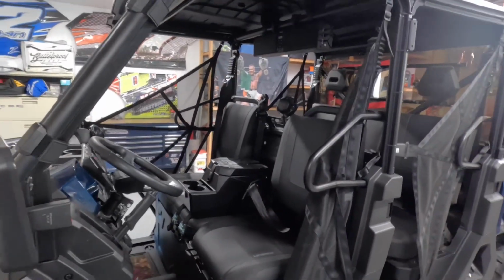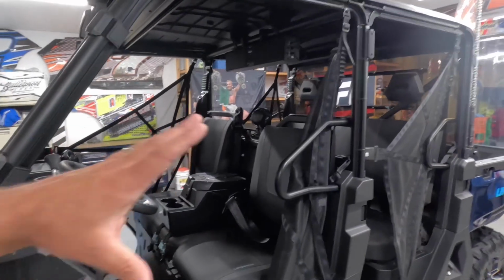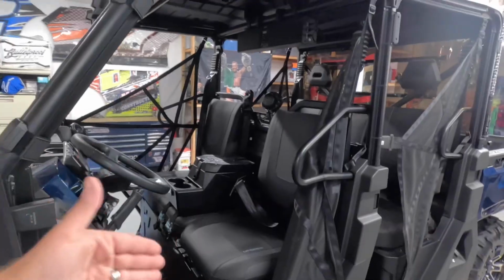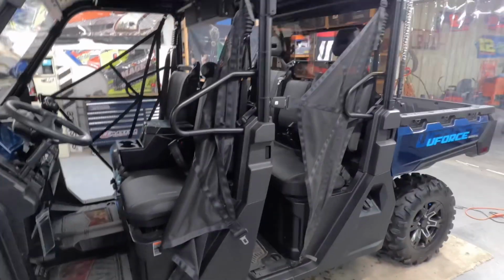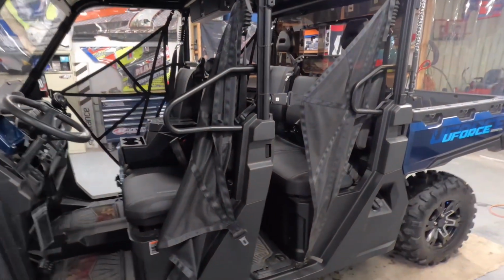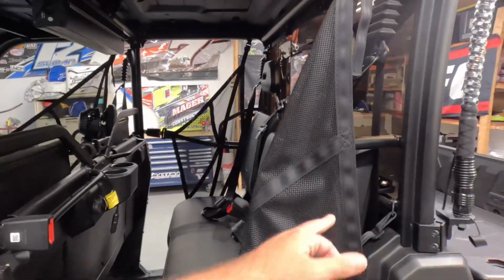But I don't think it's too bad, but I wish they were a little bit more angled, I guess you would say. But obviously you can always do different things to them. You'd have to reupholster and put different cushions in them, but I don't think they're too bad. The back seats to me are more comfortable. I don't know if that's just because of the way they're sitting, but they seem a little bit more comfortable, but they do sit higher, the backrest.